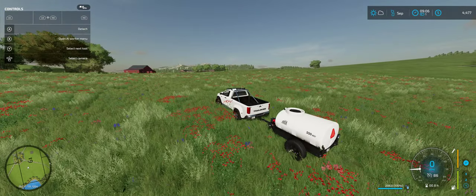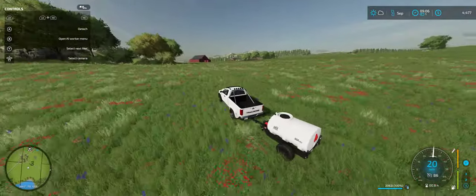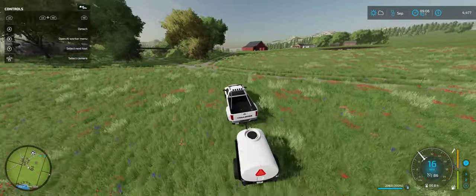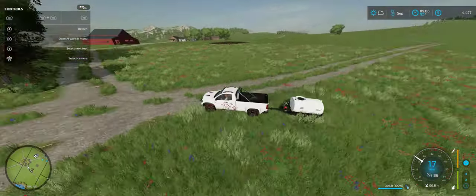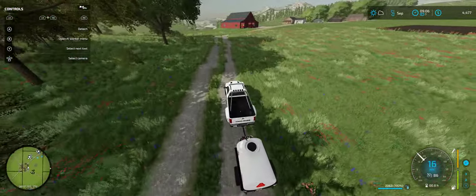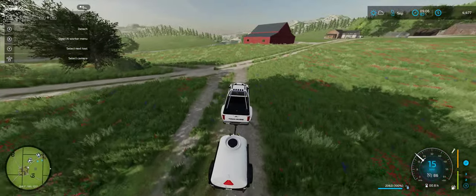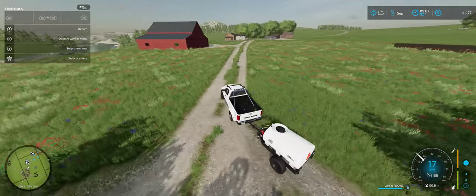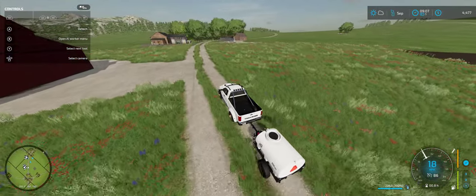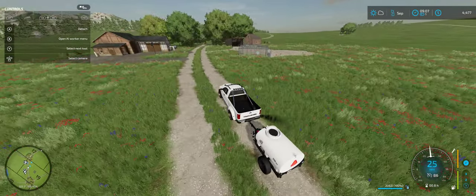I got into a rut here. Oh, there we go. Woo. Had to floor it. I had to see about putting in some gravel down there if I can. I think this one load will fill her up pretty decent enough. Good enough for me anyways, for right now.